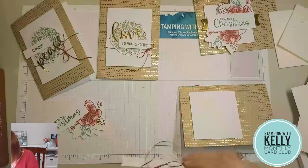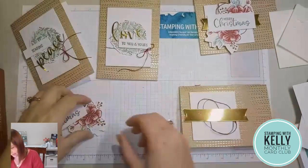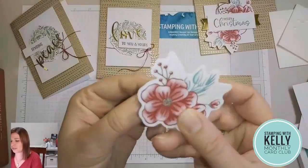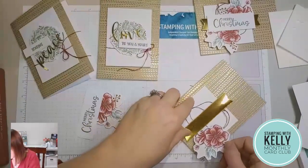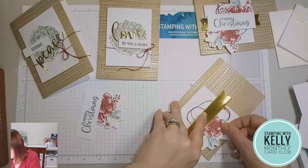And putting things on crooked also, I don't like that. Even intentionally, I don't like that. So I've got the nice gold banner going across. Then we've got these beautiful colored flowers, and those just tuck in behind here. I put dimensionals on those already.